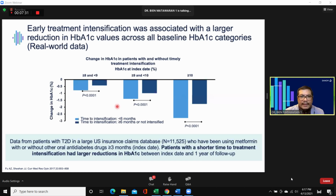HbA1c. So if you look at the table, the representation here in the graph, for those patients, for example, with HbA1c between 8 and 9% at index date, 9 and 10% at index date, and more than 10%, they looked at what happened when they initiated therapy within 6 months of that baseline or after 6 months. Okay, so what they learned is that, of course, when you initiate therapy within 6 months of the index HbA1c, you see a greater reduction in HbA1c.